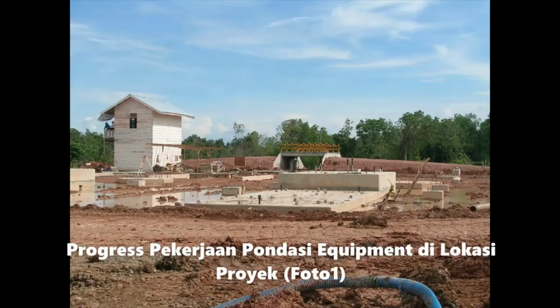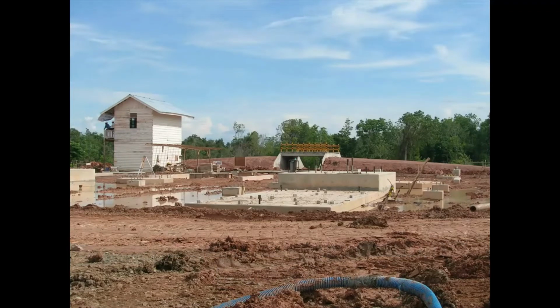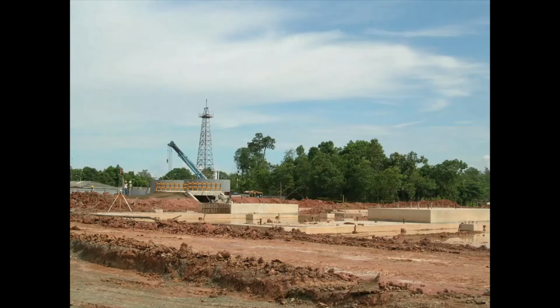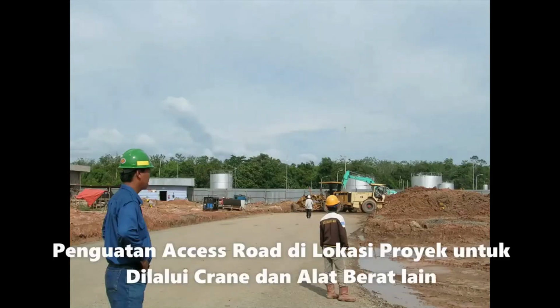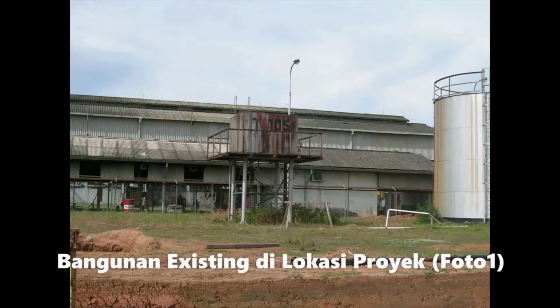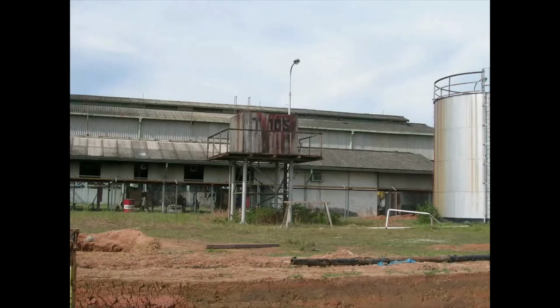This is the progress of foundation equipment work on site. Reinforcement access road work on site for cranes and other heavy equipment to pass. Existing buildings at the project site.